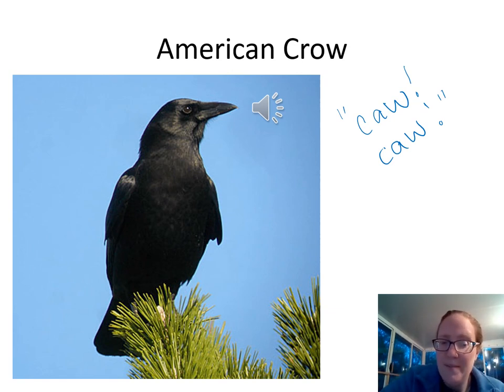One thing to keep in mind about the American crow: there's another crow that we have in this area called the fish crow. If any of you live by water, you might hear a fish crow, and they have a cool call. They sound like they're saying, uh-oh, uh-oh, uh-oh. So if you hear that one, that's a fish crow.